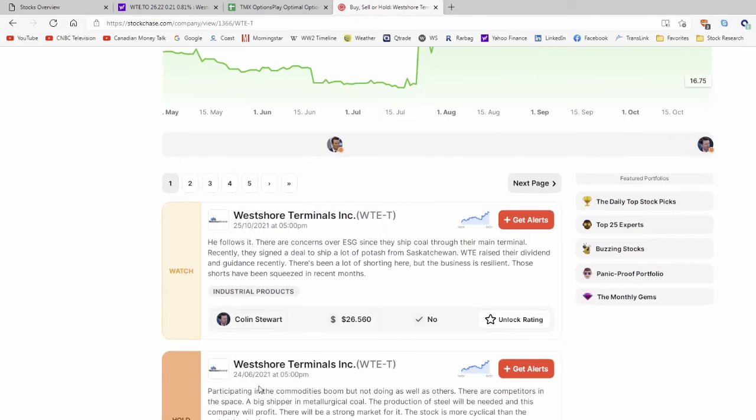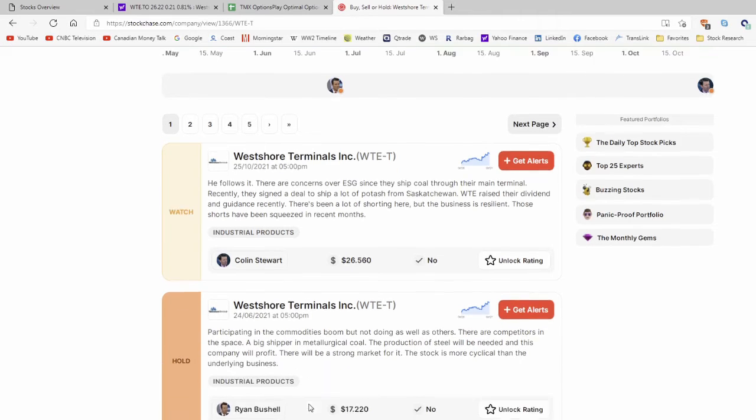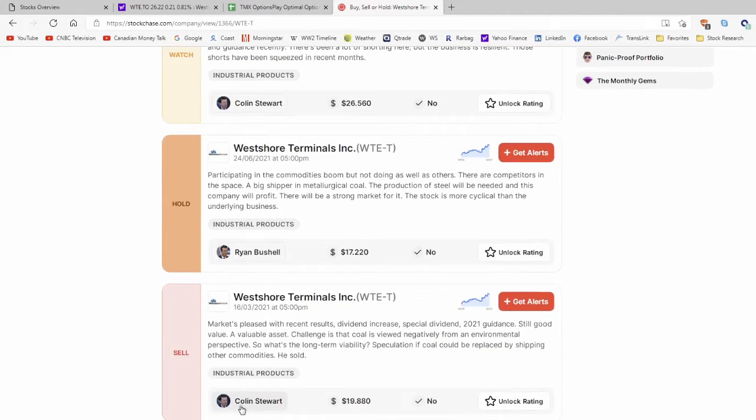Ryan Bushell back in June sort of had it as a hold. This was, I think, prior to the deal, and as you can see, they were still priced at $17 when he gave this opinion. Another one from Colin, back about 7 months ago, where he said he sold out of it.